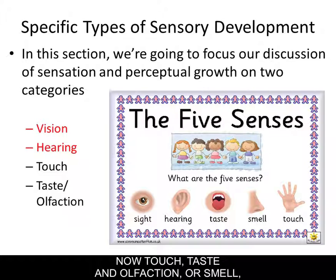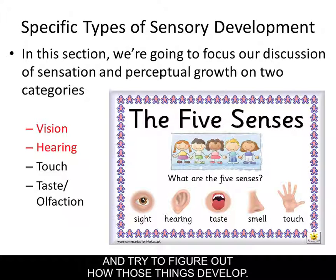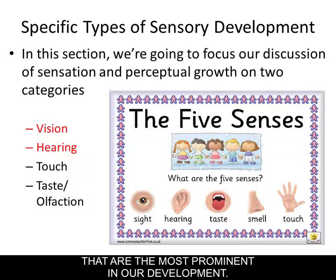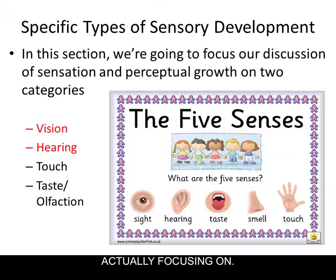Now, touch, taste, and olfaction, or smell, are very important systems, and they shouldn't be neglected. You're more than welcome to read about them and try to figure out how those things develop. But vision and hearing are the 2 systems that are the most prominent in our development. They're the ones that require a lot of mastering of things, and they're the ones that we're going to spend today's class actually focusing on.